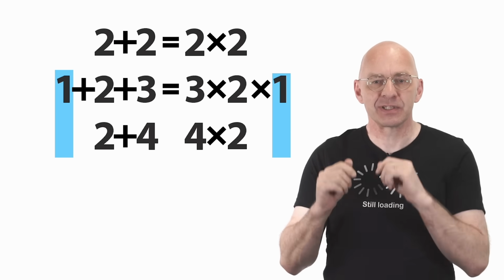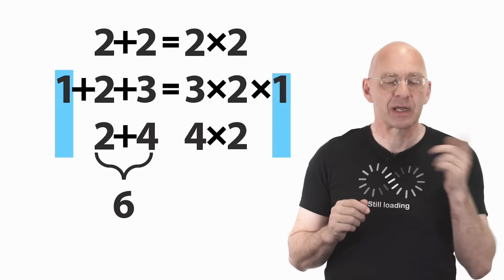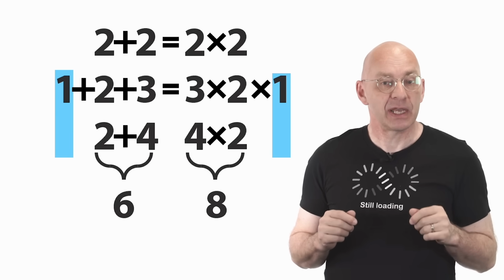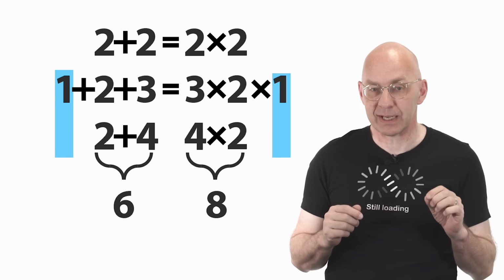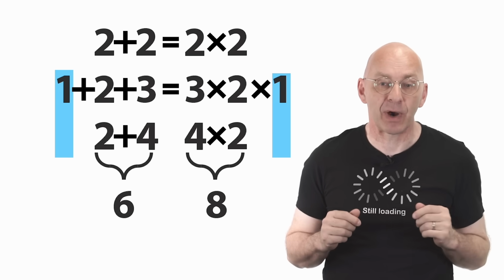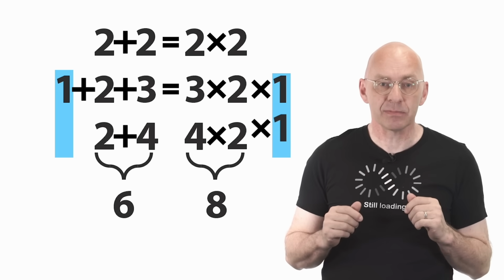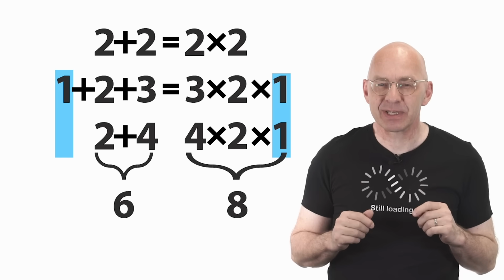Now, 1, what's next? Well, let's first add and multiply what we've got so far. 2 plus 4, that's 6. 4 times 2, that's 8. Now, if you'd have to bet your life on what number comes after 1 in this setup, you'd probably go for 1, right? Okay, so let's try 1. On the right, multiply by 1. The product actually doesn't change. Aha! Can you see what's happening here?